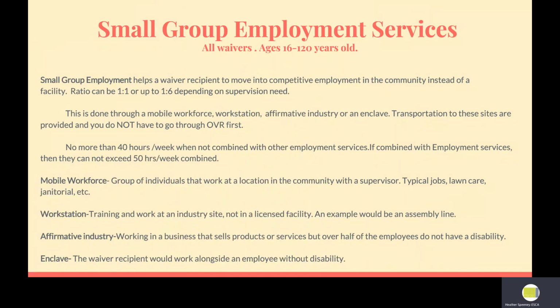So the small group employment services helps a waiver recipient to move into competitive employment within the community instead of a facility. So ratios for this can be 1-to-1 or all the way up to 1 staff to 2 recipients, depending on supervision need of those in waiver. This is done through a mobile workforce. They use workstations, affirmative industry, or an enclave.